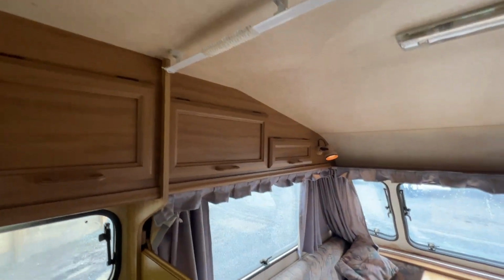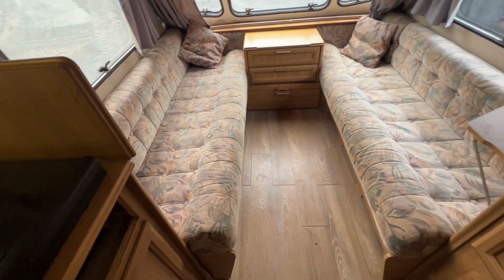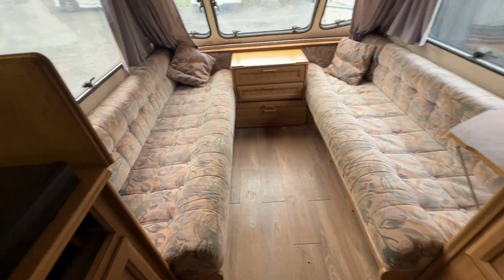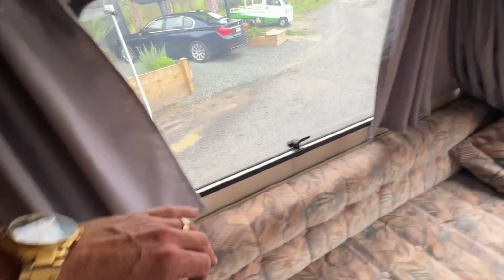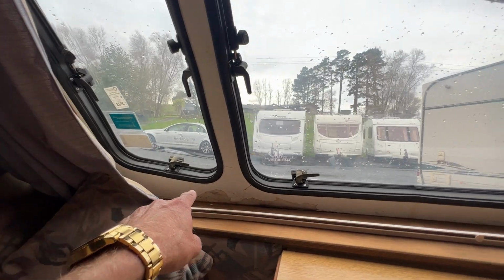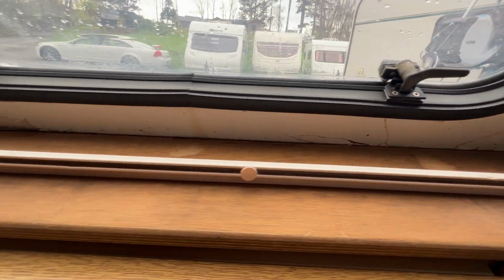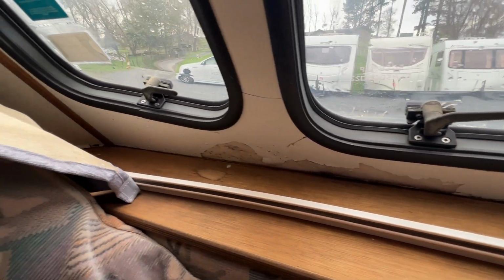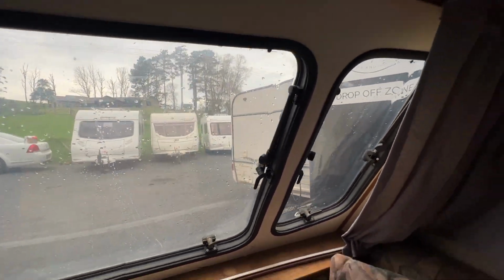Round to the front here, got our front beds. Now they can be used as a single bed, or this can fold out to make a double. The curtains do have mould on the back of them. Definitely need a good clean. Around the front windows, you can see at some stage water has got in here. And I'd say it's due to the cracked windows and these seals here. I'd suggest a reseal.